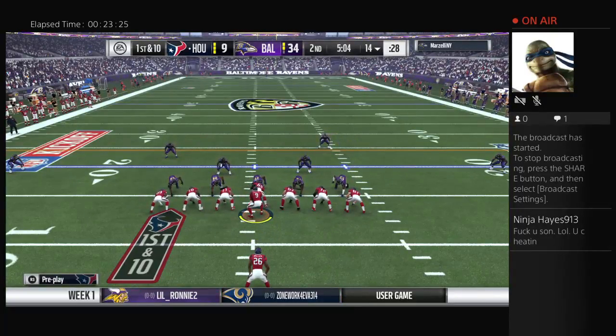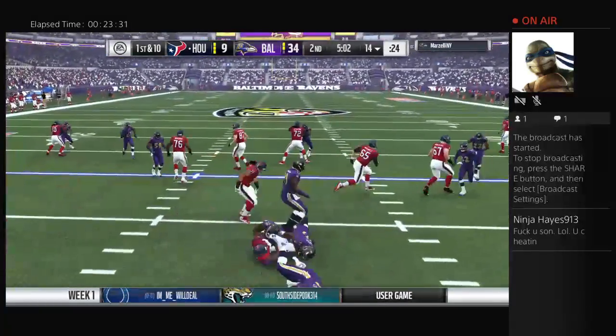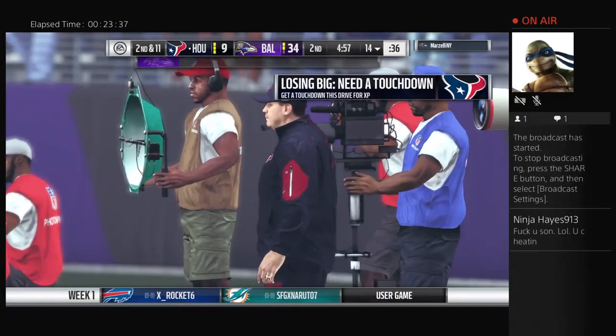Blue 58. They begin with a run by Miller, and he's swallowed up right near the line of scrimmage. It's a loss of a yard there, and now second down.